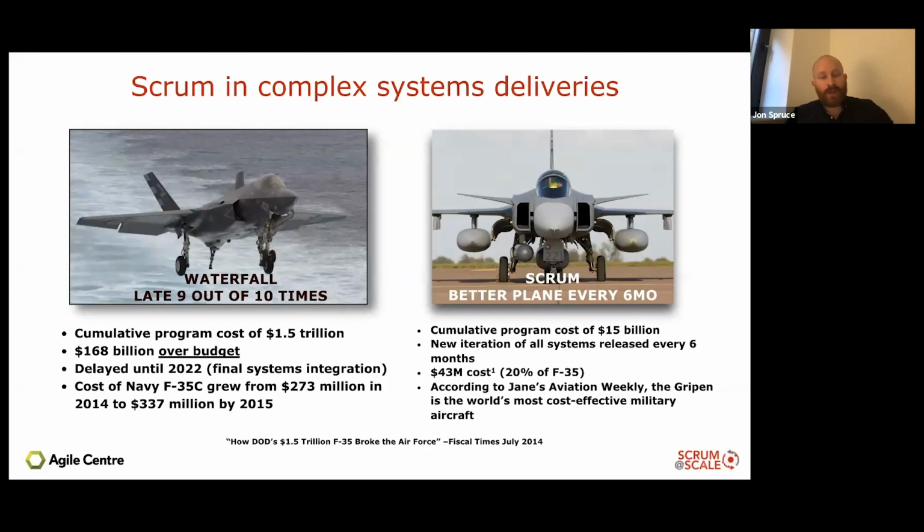We go into a lot more detail about this during the course, but what we saw here is two different types of plane, two different types of approach. Waterfall was late 9 times out of 10, but with the Scrum plane, a new plane, a better plane, was delivered every 6 months using Scrum. And so the costs and the benefits outweigh it here, mainly because you could get iterative feedback and get lots of value out very quickly, but primarily because we can also remove impediments. If there are decisions to be made, they're not mired in paperwork that takes months and months and months. Potentially these very big impediments can be removed quickly in a very senior position.